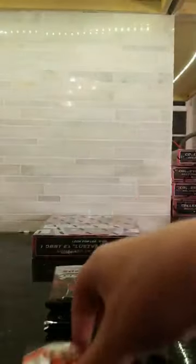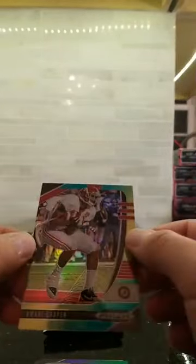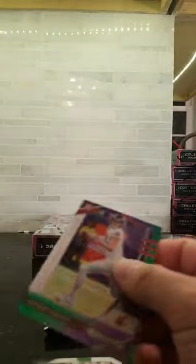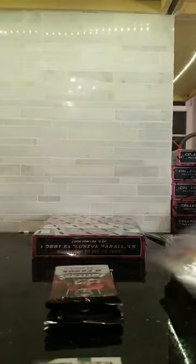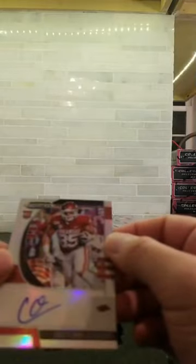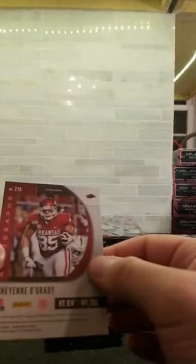Chris Godwin, Philip Rivers, Amari Cooper out of 249. Anthony Gordon out of 199. Justin Herbert. CJ Henderson. And Cheyenne O'Grady going over to Arkansas.